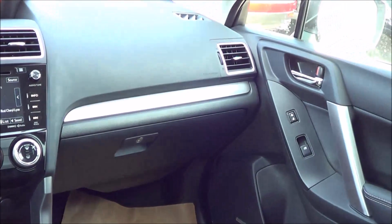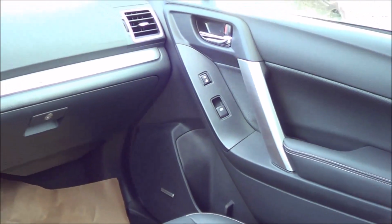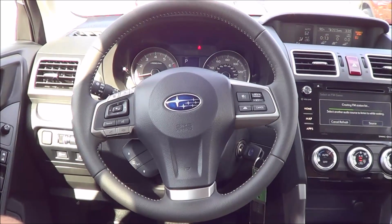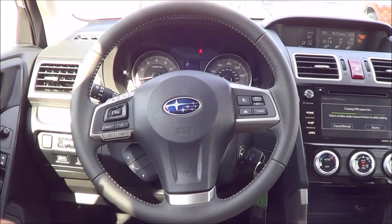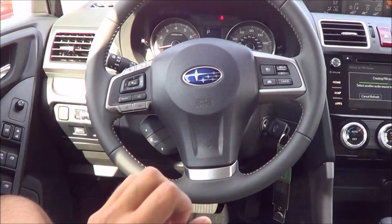What I really do love about this interior is the nice aluminum trim, which gives a whole lot more contrast inside of here. Now, coming to the steering wheel design, it is fairly stylish looking. However, it's a little busy for my taste with all the buttons going on.